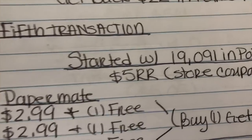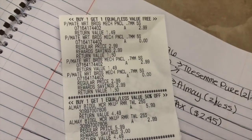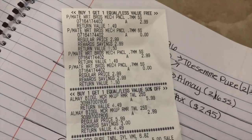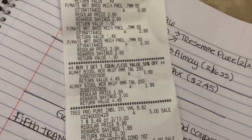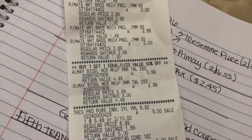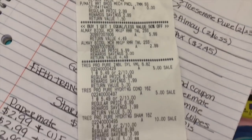Now let me show you my receipt for my 4th transaction. I didn't show you guys, and then I'll show you the one from the transaction that I just discussed. So there goes the Papermate. Picked up 4 of them. 2 of them were $2.99, 2 of them were free. There goes the wipes, $5.99, $2.99. They're buy one, get one half off.